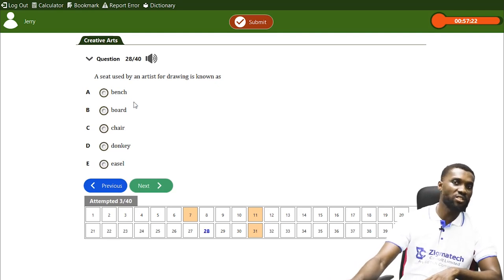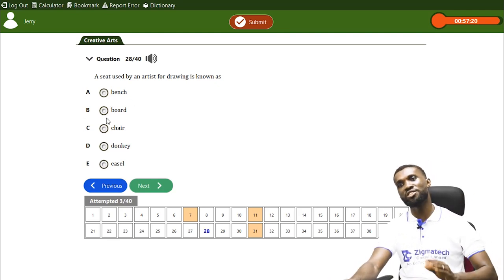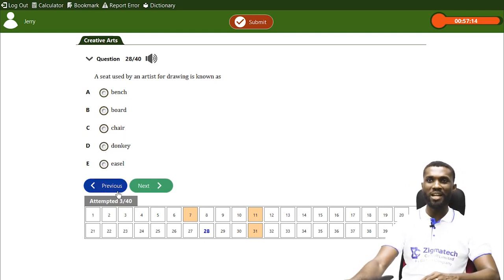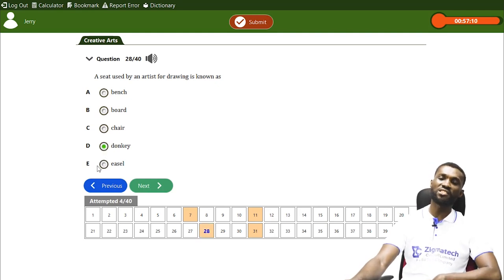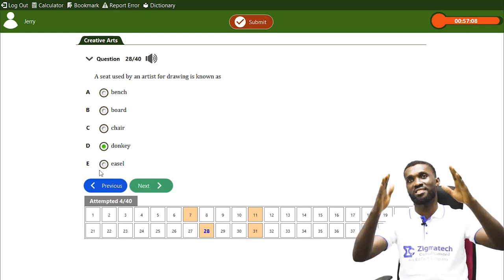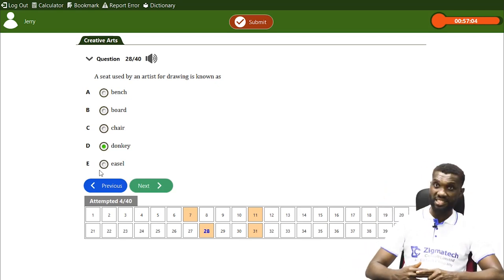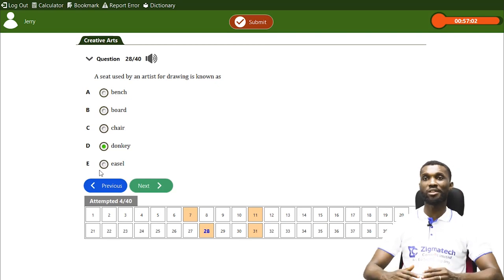It cannot be a bench. You will not be comfortable sitting on a bench, neither on a board. You can manage a chair depending on what you're drawing, but the best tool for drawing is the donkey bench. The easel is a stand where you hang your canvas. It's another tool used for painting and even drawing, but that's not where you sit. You don't sit on an easel, but you sit on the donkey.